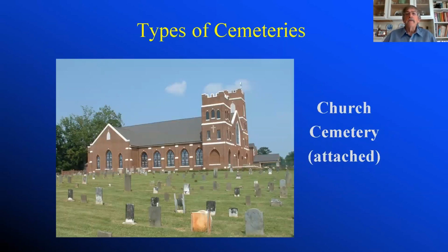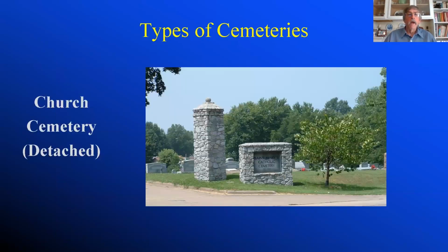Some various types of cemeteries. There are cemeteries that are affiliated with a church and actually attached to the church, right next to the church. There are other church cemeteries that are detached. That may be a situation where the church moved to another location, or in this case, this is a local Catholic cemetery where I live, and there are actually two parishes in town, and they just bury in one cemetery.